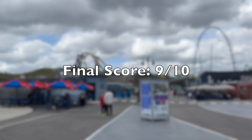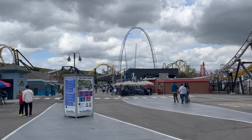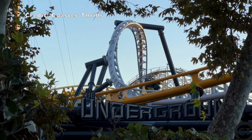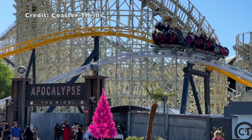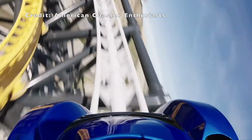Would this have been the addition that I would have chosen for Magic Mountain? Probably not, but I think it's a good one, and it's one of the better coasters in the park. It's one of those rides that's just approachable enough for families and just thrilling enough for thrill seekers. So I think it's obvious enough that you should absolutely take a spin on West Coast Racers when you go to Six Flags Magic Mountain.